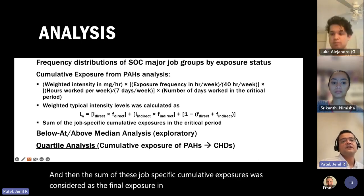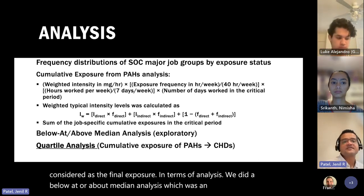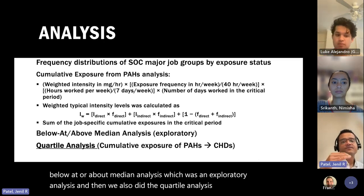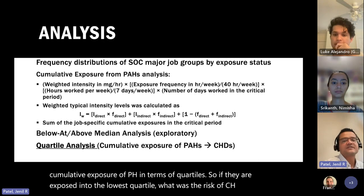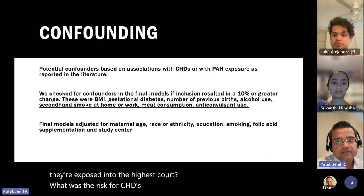In terms of analysis, we did a below, at, or above median analysis, which was an exploratory analysis. And then we also did the quartile analysis to assess the cumulative exposure of pHs in terms of quartiles. So if they're exposed in the lowest quartile, what was the risk of CHDs? If they're exposed in the highest quartile, what was the risk for CHDs, and things like that.